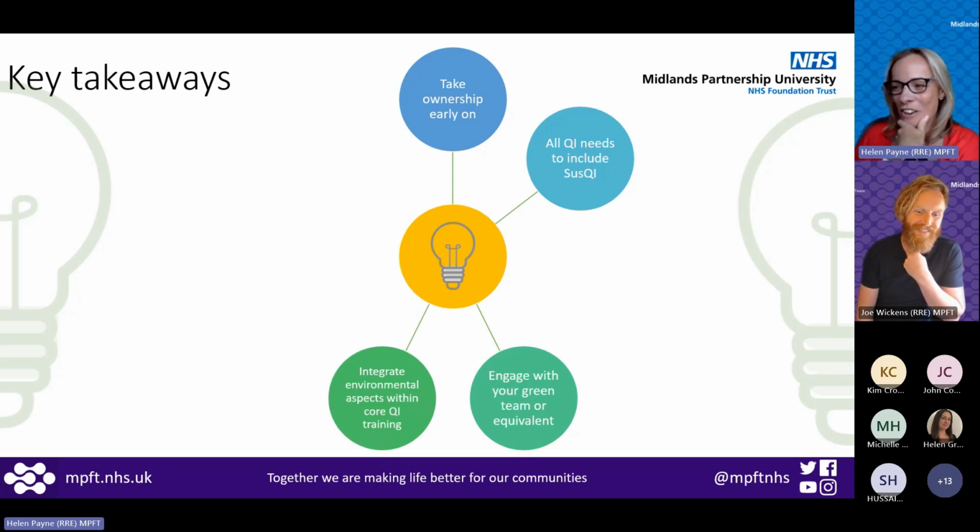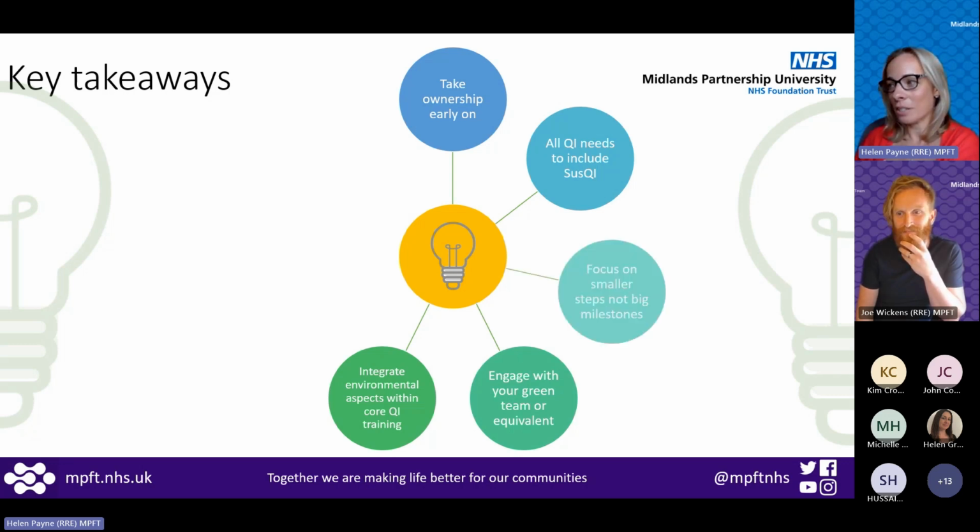So integrating environmental aspects within core QI training. If you have already got QI training set up, do integrate it within it. Don't try and set up something separate. One good reason is because people haven't got enough time to do two lots of training, but it really does link quite nicely once you get the hang of it.